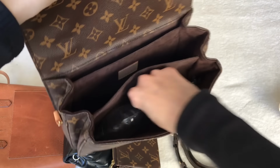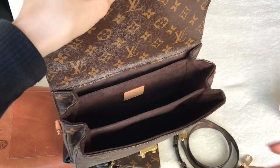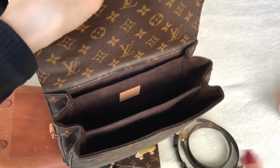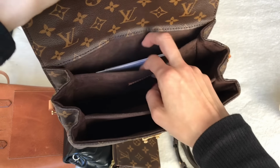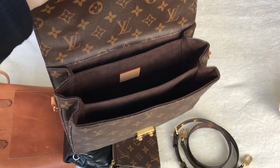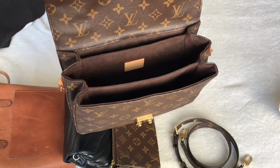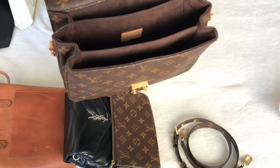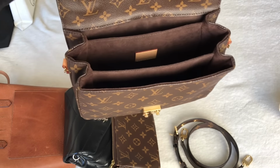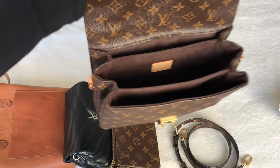But the organization, like when you are a mom, especially with young kids, you do not have the time or the energy to rummage. At least I don't. I don't want to rummage through looking for my things. So the fact that it's so well organized. Wait, what is this? Oh, I was looking for this. Okay, I recently used the bag and I forgot to take the stuff out. Yeah, see? Oh, let me show you. Like I had wipes.